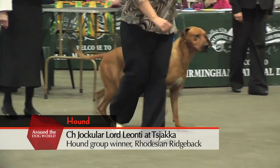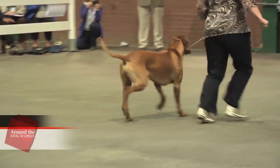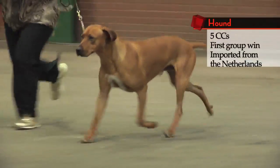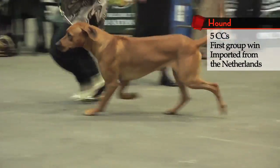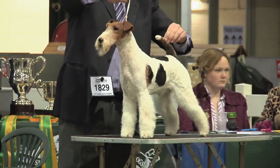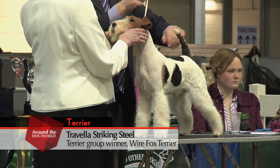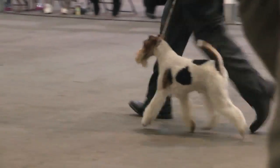a dog number 1094. Winning Rhodesian Ridgeback number 1382. Sent through from the breed by Miss Sharon Rossiter, and sent through to win the group under Mrs. Anne MacDonald. We have the Terrier Group winner. This is the Wire Fox Terrier, the dog number 1829. Judged in the breed by Mr. Sean Del Mar.